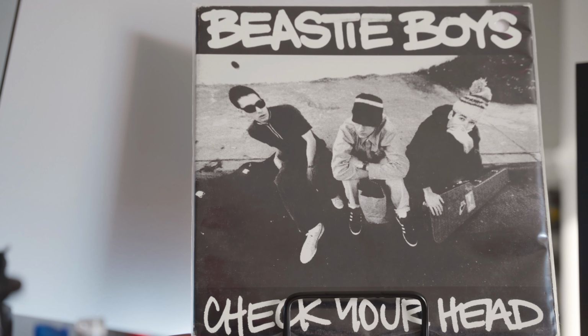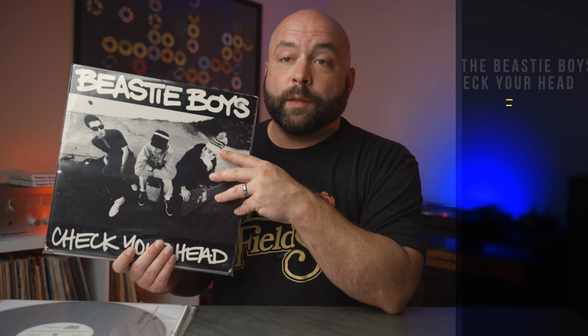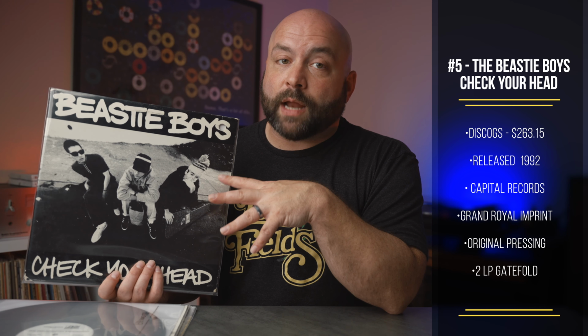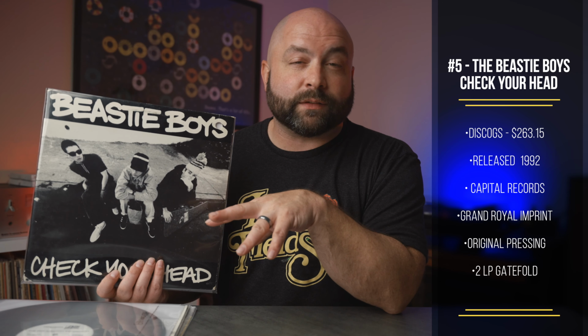The number 5 most expensive piece of vinyl in my collection, again according to Discogs, is the Beastie Boys Check Your Head 1992 original pressing. Goes for $263.15. This is one of my favorite records that I got used from dustygroove.com back in 2005 or something like that. It was a while ago, but it was not this price when I got it. I was shocked to see this value.